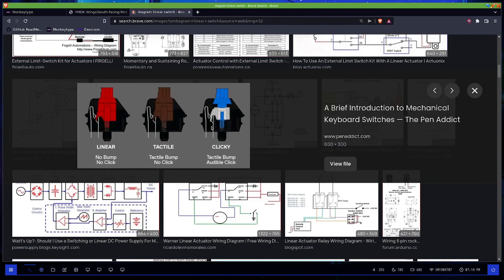The leaves on this stem are straight as well, but these two both have a tactile bump. That's because the actual leaf has a bit where, when you're pressing down, there's some type of resistance on that switch, which causes you to feel some type of feedback before the switch goes down. So that tactile feeling is just some type of feedback when you press the switch down.